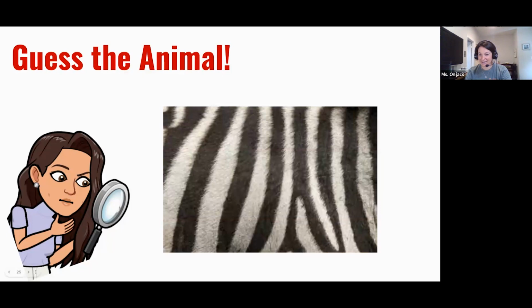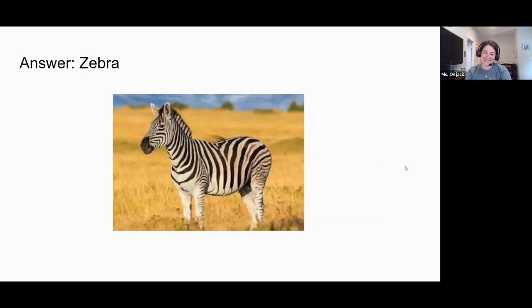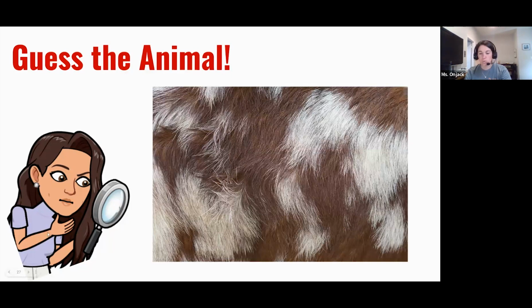All right. Let's see. It is a zebra. You guys got it. Easy peasy, lemon squeezy. Okay, let's go to the next one. Ooh, this one is a little tougher. What do we think this is?